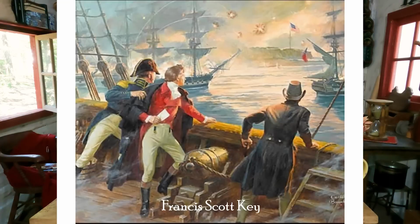Toss me a marshmallow. All right, so next up for September 14th, in 1814, Francis Scott Key writes the poem Defense of Fort McHenry, later known as the Star-Spangled Banner, while witnessing the bombardment of Fort McHenry from a ship in the Baltimore harbor. So he wrote a poem that would later be turned into the song The Star-Spangled Banner.